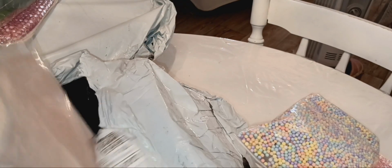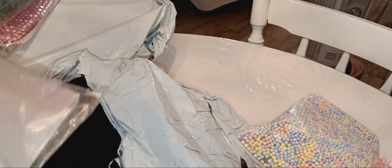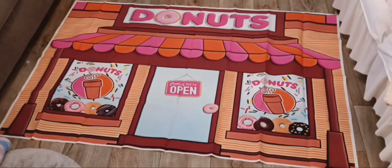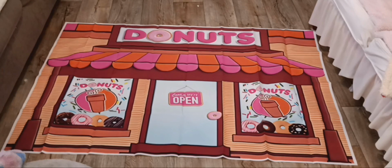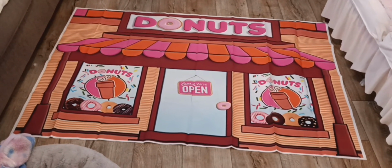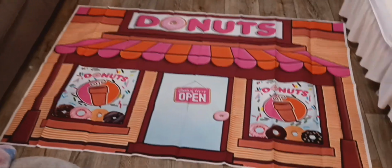And last thing here is the donut one. I'll have to open this up on the floor. Yep, it is. I'll go open it on the floor and show you guys. Okay, guys. I've got to go back and check to see if they sent me the wrong size because I believe I ordered 5 feet by 7 feet, and this here is not. This is way smaller than what I thought, but how stinking darling.